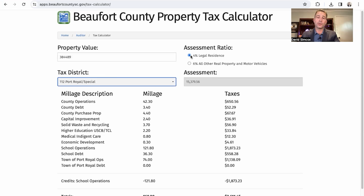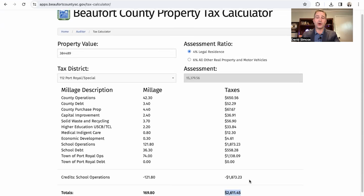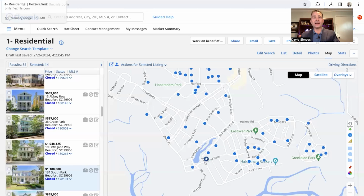And then you choose 4% for legal resident. If this was your second home, you would click on the 6% button, and then you put in the value, and it gives you the annual taxes right here. And then I just divide that by 12. So again, if I go into Habersham, that is going to give me a tax payment of $466 per month.